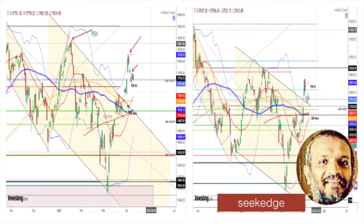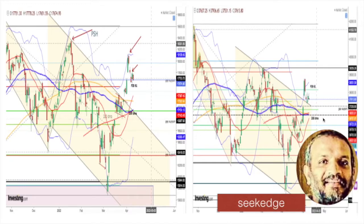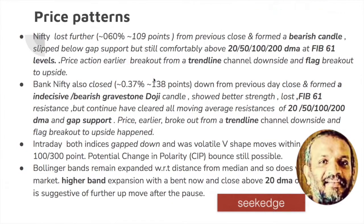But still it's comfortably above all the moving averages. I have the 20, 200, 50, 100 all. So both indices are above the 200. All the major confluence of the moving averages, it's much above that. Fibonacci 61 is lost in the Banknifty, but Nifty is still comfortably above the Fibonacci 61, though it lost the gap support that you see here.